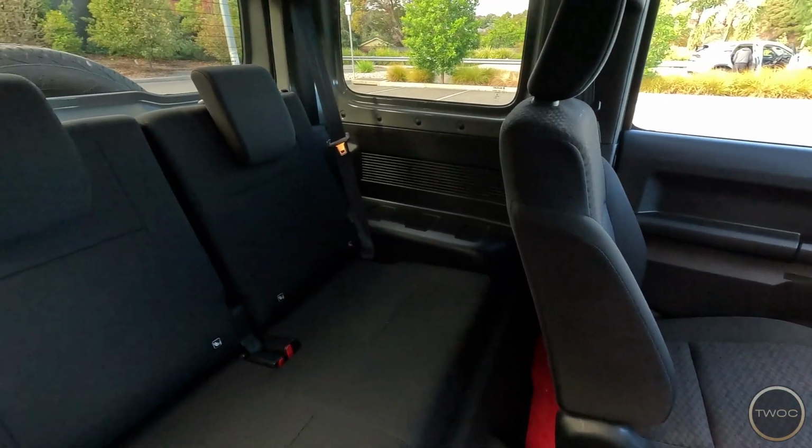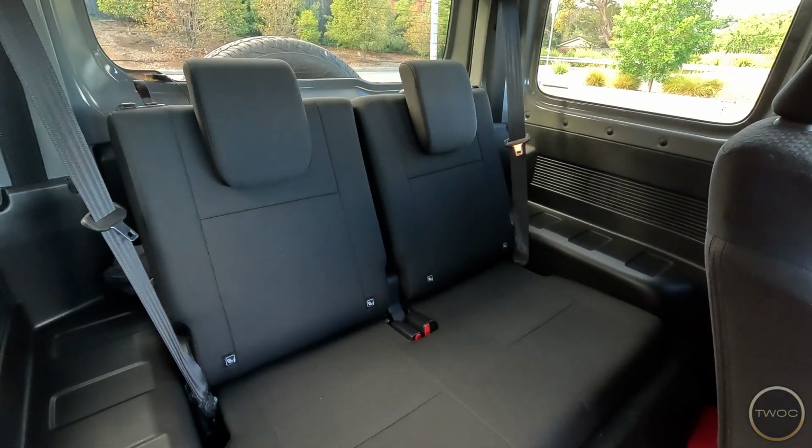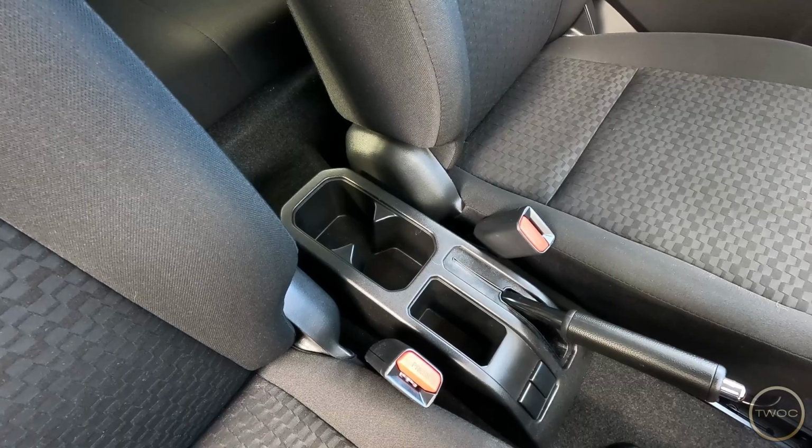Squeezing myself into the back seat of the Jimny, you get 2 seats for a total of 4 seats. And aside from the cup holders in the center console that you need to share with the folks up front, that's really all you get back here. It's no frills. You know what else you don't get back here? Space. It's tight with the driver's seat set to my driving position. There's barely any knee room, although headroom is plenty.